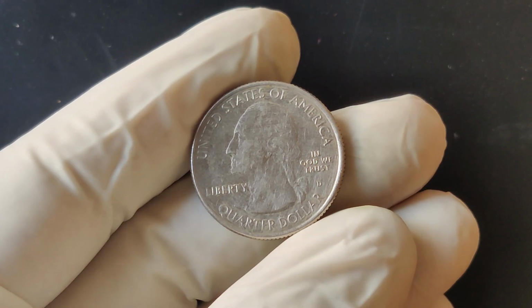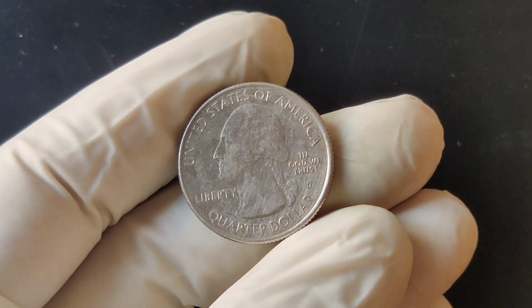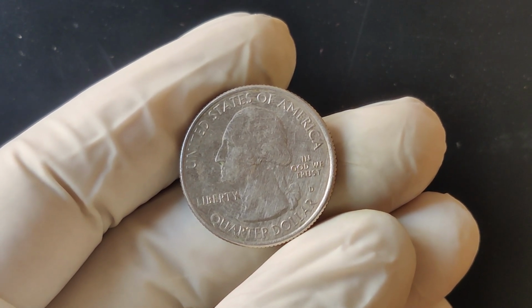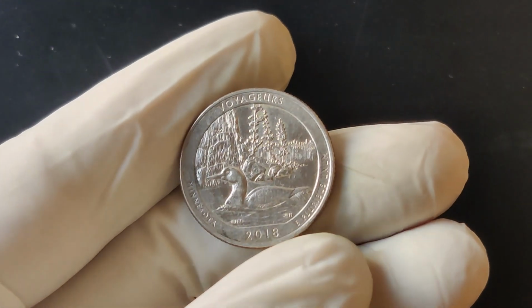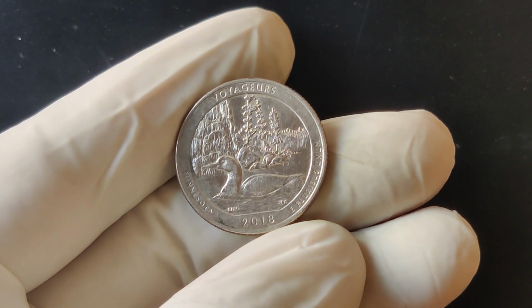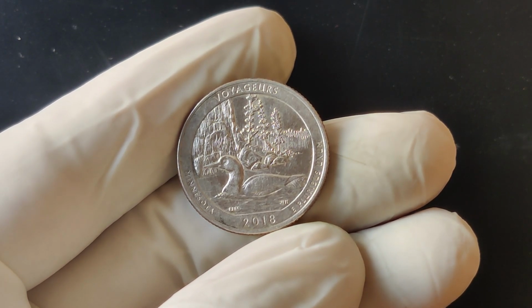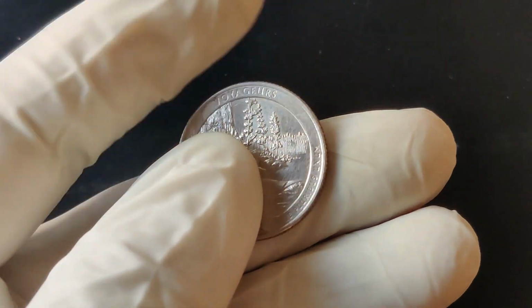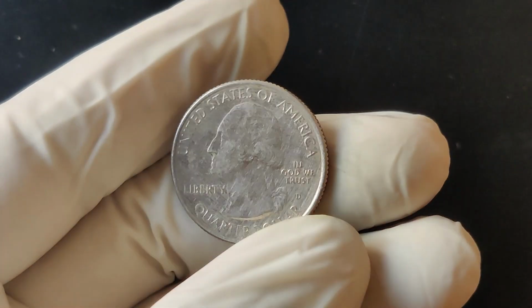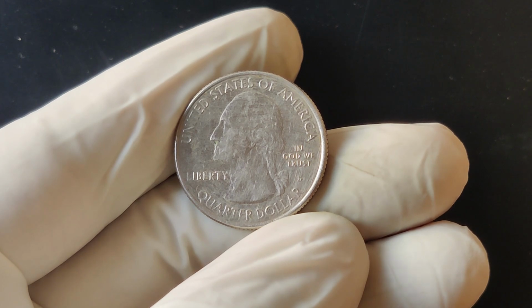One of the biggest reasons a 2018 D quarter could be worth a lot is due to mint errors. Mint errors occur when there's a mistake in the minting process. Anything from doubling on the design, misalignment, or even wrong metal compositions. These error coins are incredibly rare, and collectors are willing to pay a premium for them. Some error coins from the 2018 D quarters have sold for eye-popping prices, upwards of $30,000.